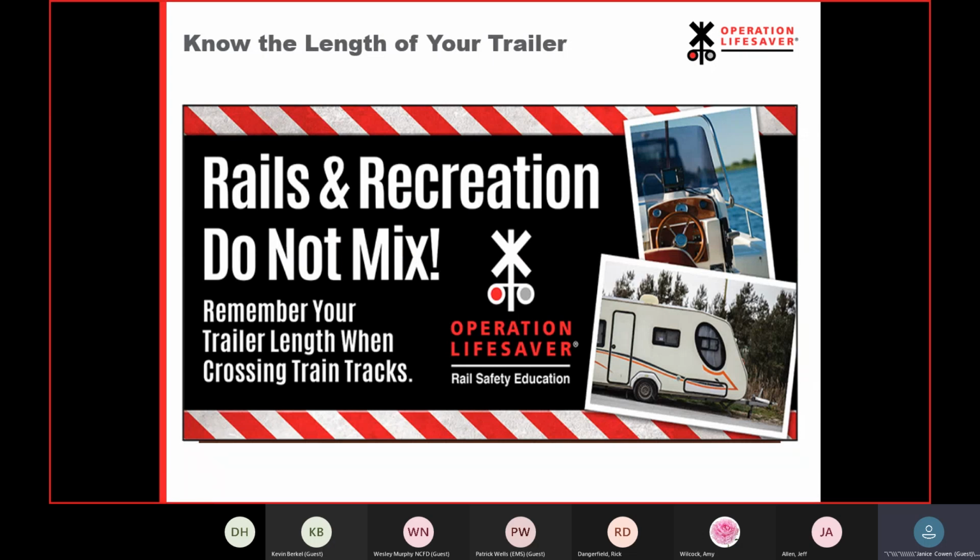We're running a campaign right now with the weather turning better about how rails and recreation do not mix. And that's, again, reminding people of the length of their vehicle if they're towing something or driving something longer during the nice weather, like a camper or boat, just making sure you can get that entire vehicle across to the other side with that 15 feet barrier.